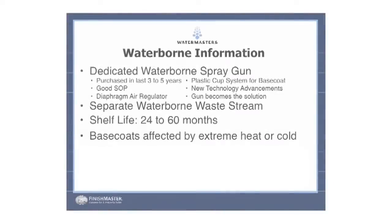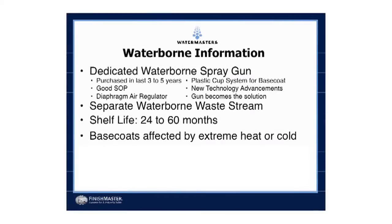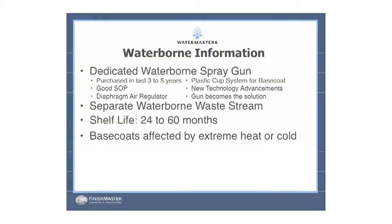Base coats are affected by climate. They're affected by extreme heat. They're affected by extreme cold. Some manufacturers' products will freeze. Some manufacturers' products will be affected by extreme heat. So I know that we have a temperature fluctuation here in Wisconsin that goes anywhere from freezing to probably 90 to 100 degrees. It's something you need to take in consideration.